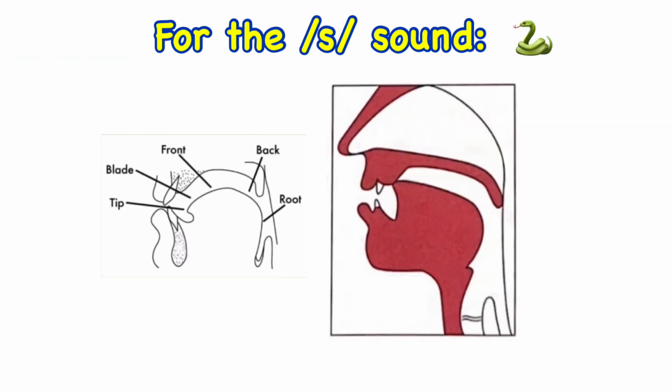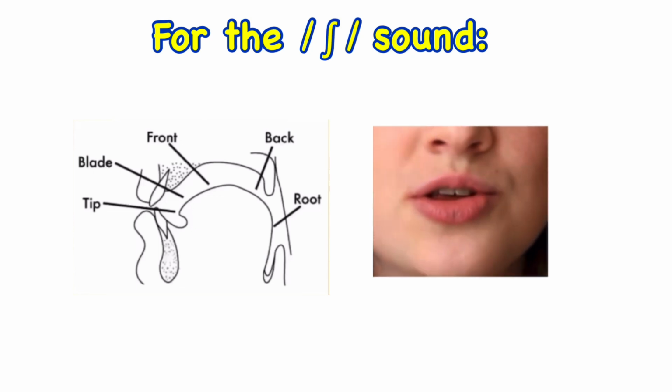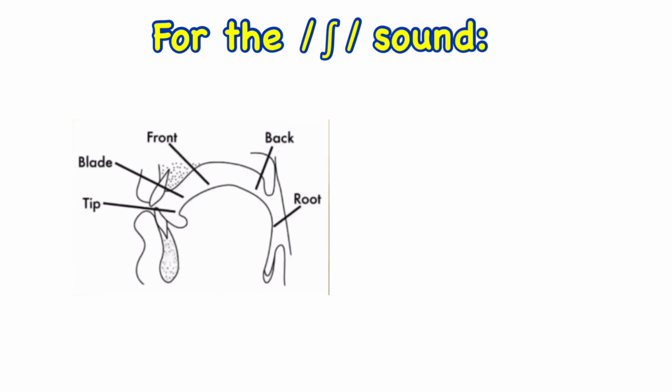For the s sound, the blade of your tongue is a little bit further back. That comes up to the alveolar ridge. And the next sound, sh, is pronounced a little bit further back on the tongue. So it's not the blade, it's a little bit further back. Sh.